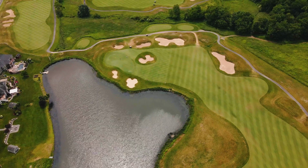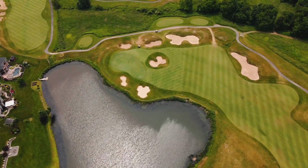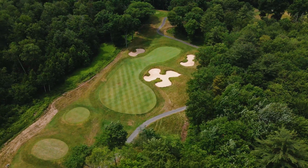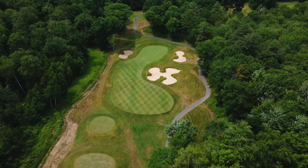I think value for the course is pretty decent. You're not going to leave feeling undervalued. Like I said, the conditions are really good. Carts were nice. I do think there's probably courses around that are a better value as far as price, conditions, layout, as far as what you get. But I think that you will leave there very satisfied with the money that you spent to play.